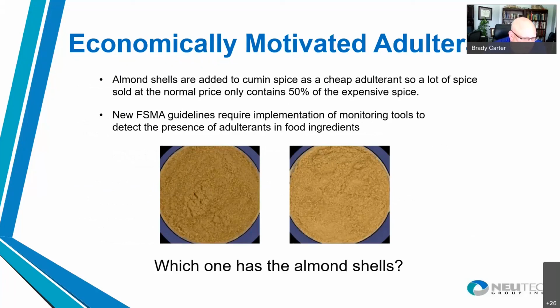Due to this happening, FSMA has actually put in guidelines now that require some type of implementation of a monitoring tool to try and detect the presence of these adulterants. And that puts a lot of burden on the people who are manufacturing the spice, but as well with those who are going to use it as a food ingredient, because ultimately they become responsible if something were to happen. Because in this case, you're also adding a nut type of product that could potentially lead to allergic responses when it's not known that it's there, and so no warning can be provided.